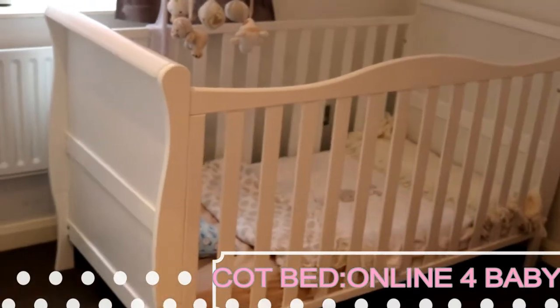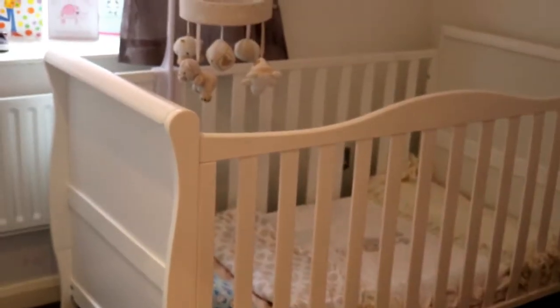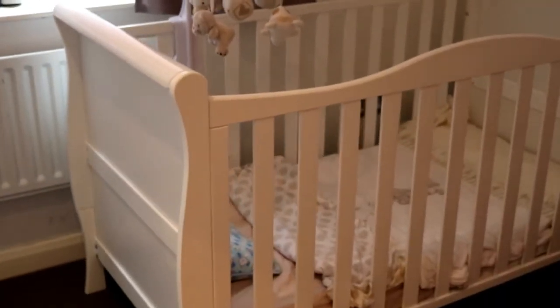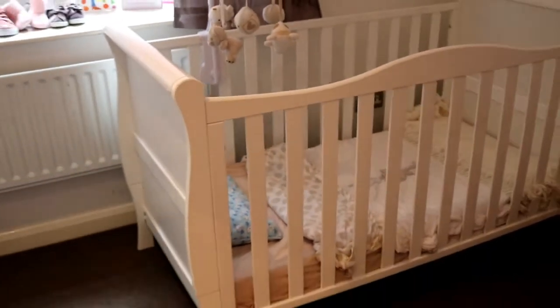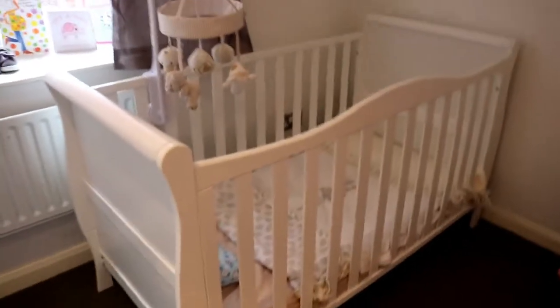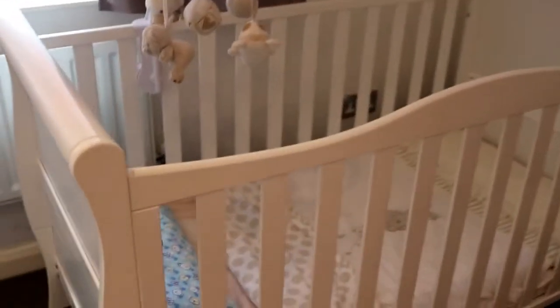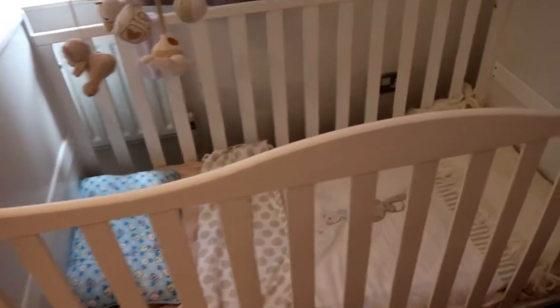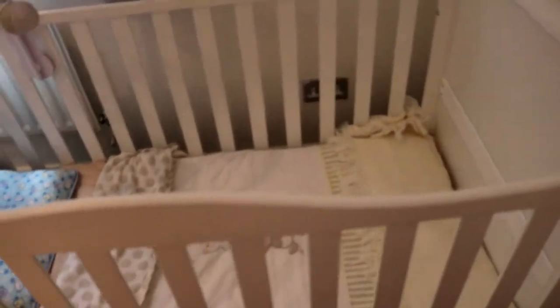I bought this for £170 instead of paying £330. So yeah, it's really, really beautiful bed. Just look at it, honestly. And on top of that, it's a cot bed. So it's stylish, it's a cot bed, so it's gonna fit her until she's 5 years old. Yes guys, I said it, 5 years old.